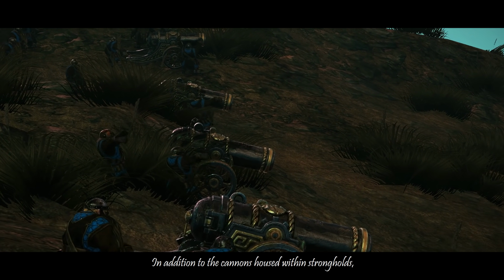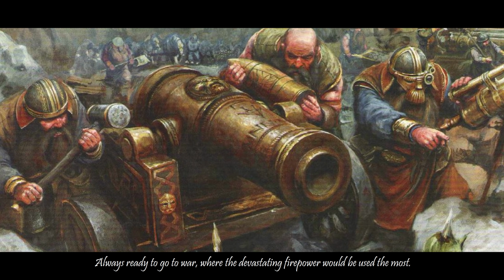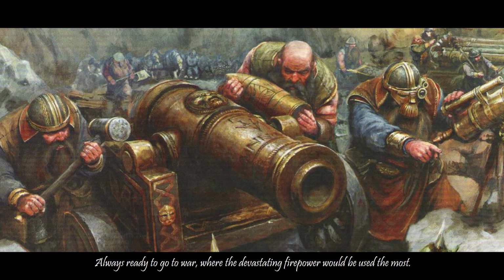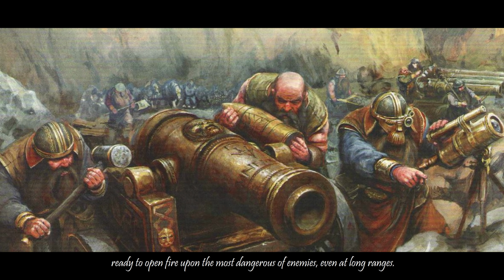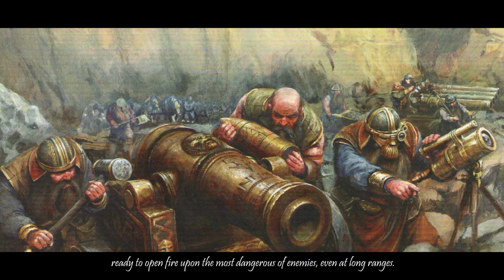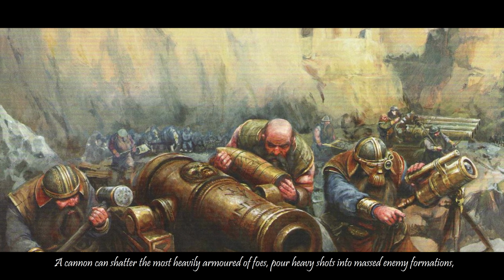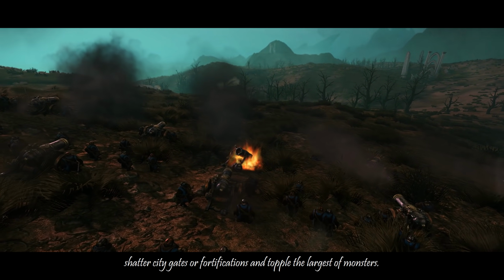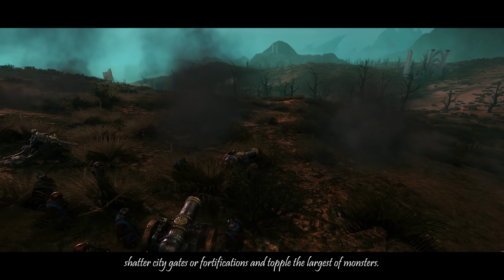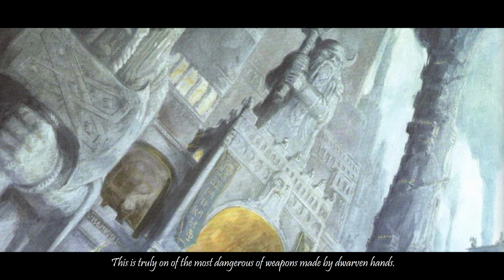In addition to the cannons housed within strongholds, many clans maintain a number of cannons that can join a throng on the march, always ready to go to war, where the devastating firepower would be used the most. In the battlefield, they are placed in overlooking positions, ready to open fire upon the most dangerous of enemies, even at long ranges. A cannon can shatter the most heavily armored of foes, pour heavy shots into massed enemy formations, shatter city gates or fortifications, and topple the largest of monsters. This is truly one of the most dangerous of weapons made by dwarven hands.